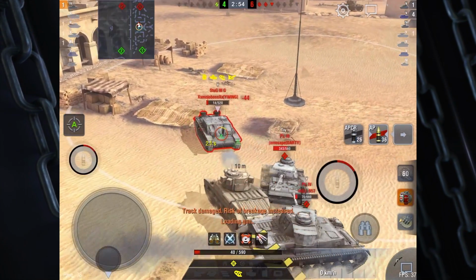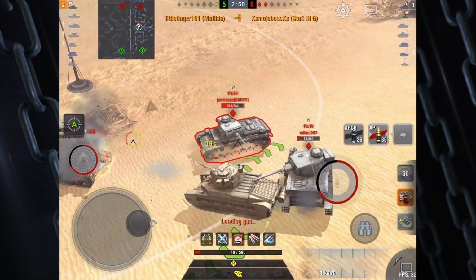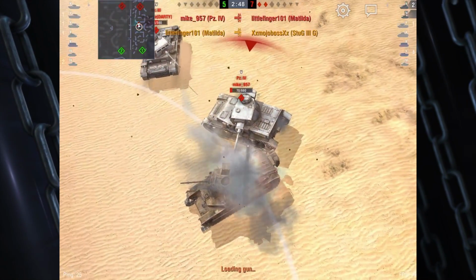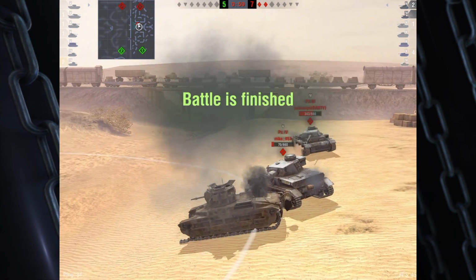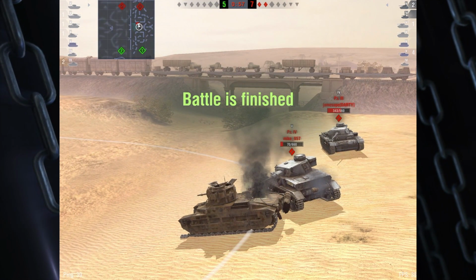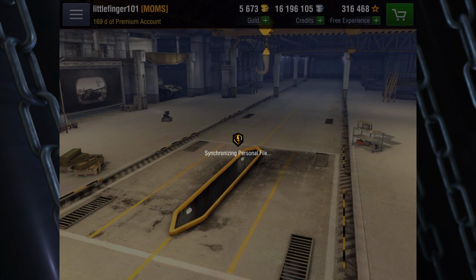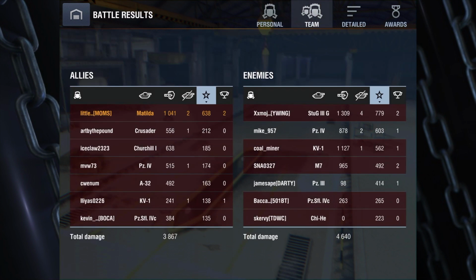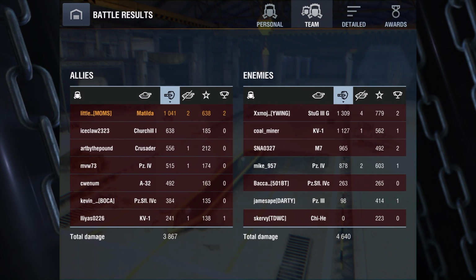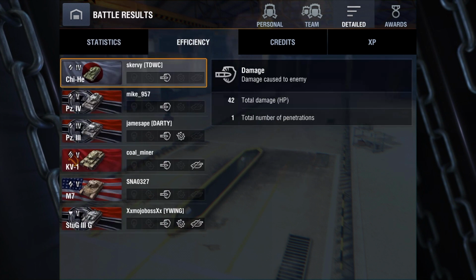But, like I said, this is a typical game of the way a Matilda game is going to end. It's just too many tanks. Not enough damage to be able to take them all out. But we did 1,041 damage. It was a level 2. Unfortunately, not much help from our upper tier tanks there.